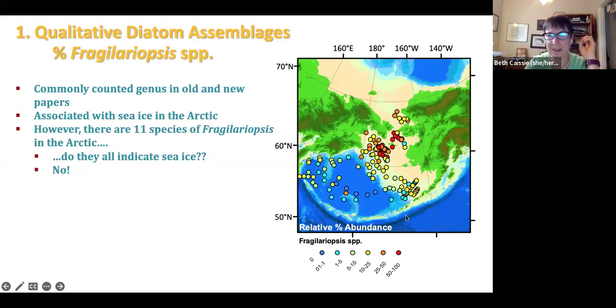Fragilariopsis in the Bering and Chukchi Sea, and you can see the redder colors. My cat has arrived. I don't know if you can see her, but I'm going to work hard to not let her sit on my computer.